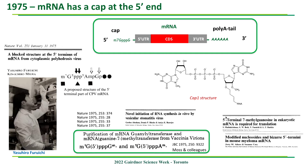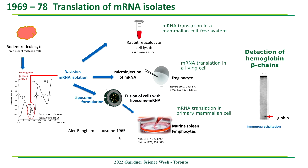But in that year, in 1975, several papers described the importance of this cap, and one of the things was that it was required for translation. And by the end of that year, Bernard Moss and colleagues also discovered that there are viral enzymes which can put this cap on the mRNA, and if you get the Moderna vaccine, that was actually using these enzymes to cap the RNA.